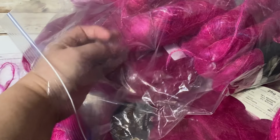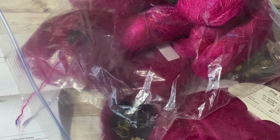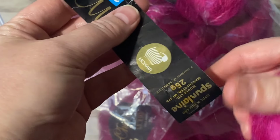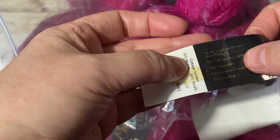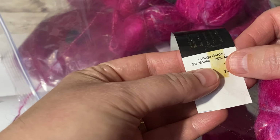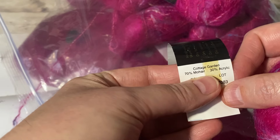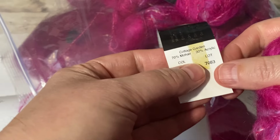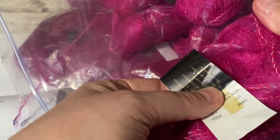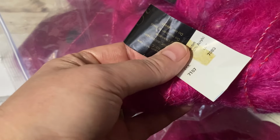Let's grab another. This was from her stash. So she's clearing her stash. And, made in England. Okay, here we go. 70% mohair. Mohair is goat fiber, just to point out. So this is from goat, 30% acrylic. It's not kid mohair. Kid mohair has silk in it, and it is way softer. But it's not bad. It's not bad.